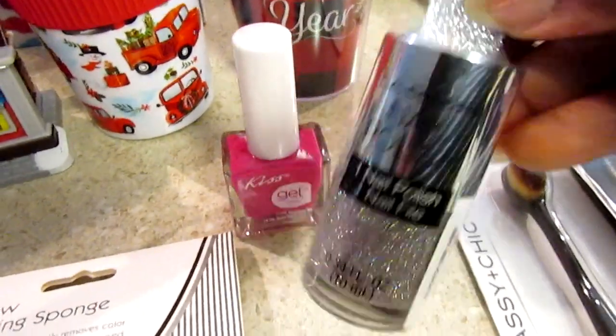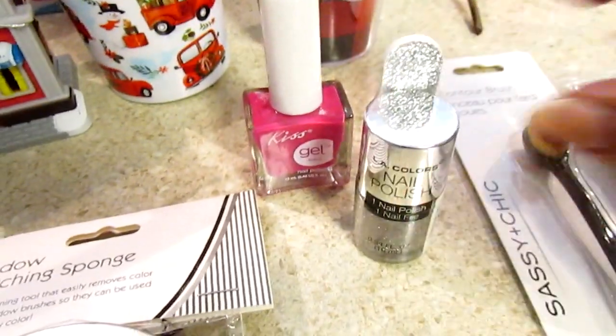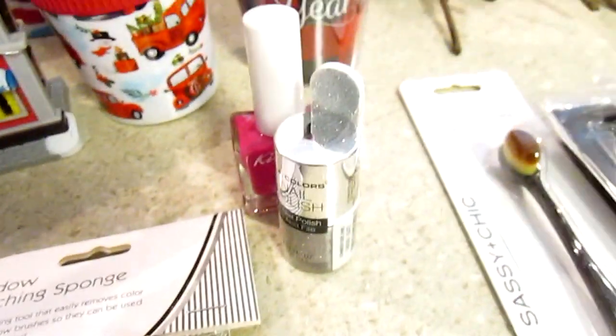I did pick up my niece the LA Color nail polish, and I should have picked her up another one with the cute little nail file, and that would be part of adding to her Christmas. So I don't know why I only picked up one. Maybe I'll find some more.